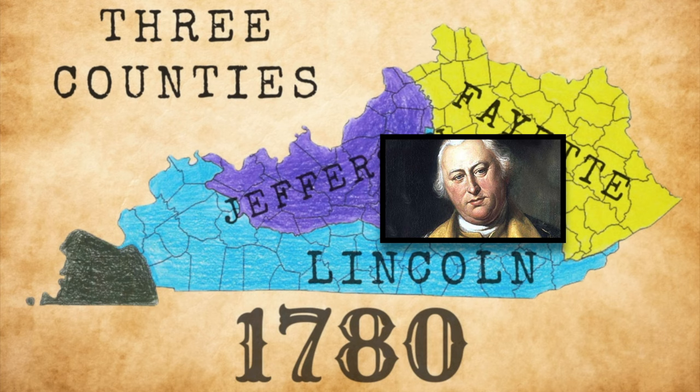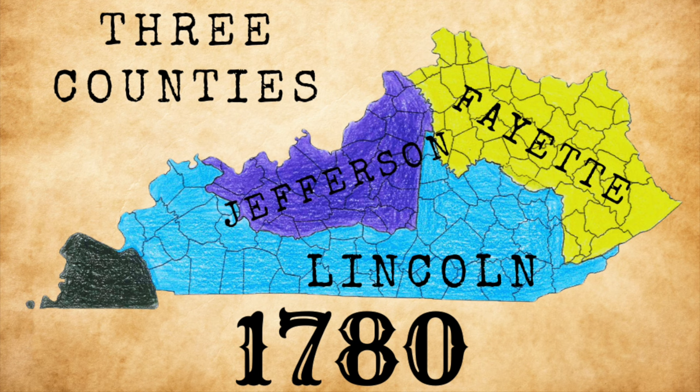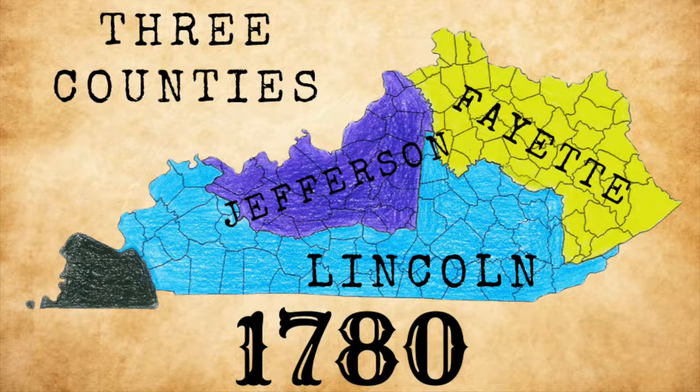Lincoln was named after the Revolutionary War general, Benjamin Lincoln, and the county seat was Harrodsburg. Jefferson was named after the governor of Virginia, Thomas Jefferson. The county seat was Louisville. And Fayette, named after Revolutionary War general, Marquis de Lafayette. And all three of these counties were very large compared to what they are today.